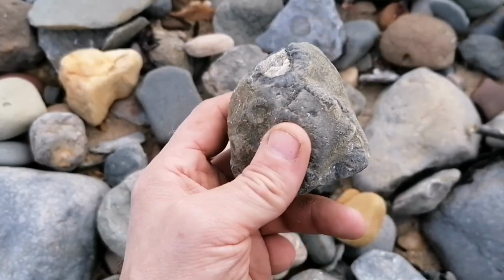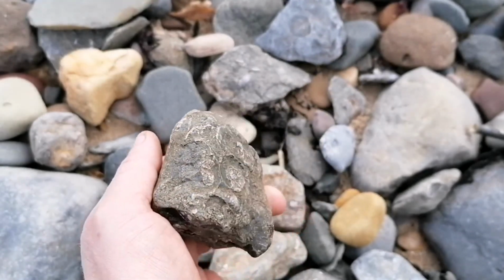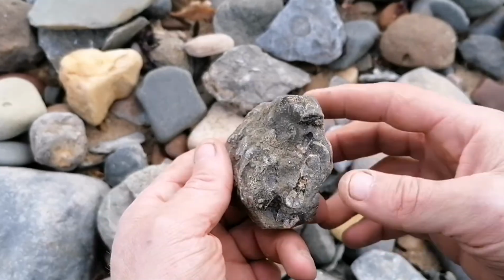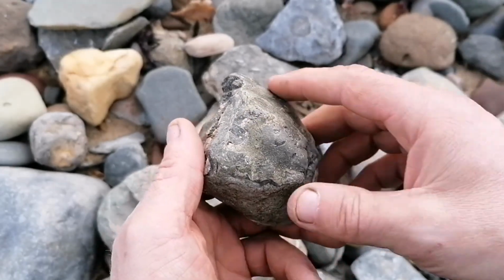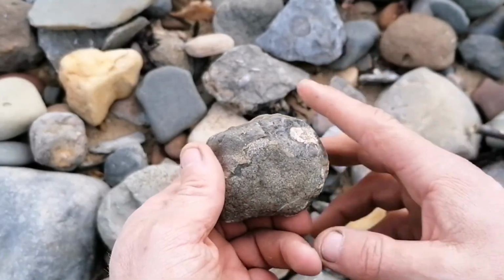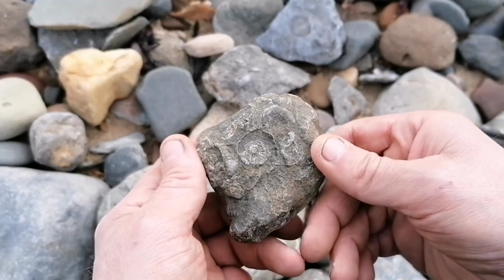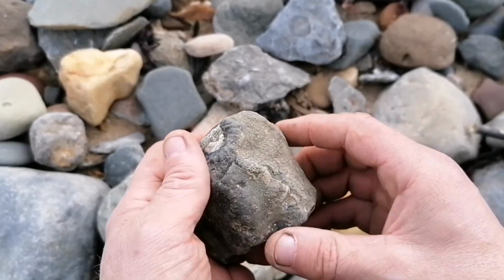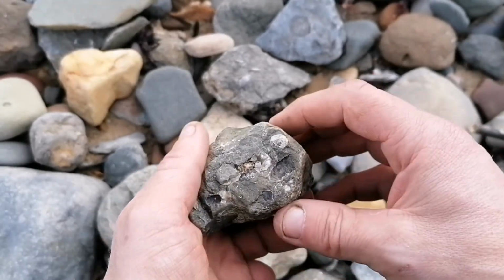I used to have quite a lot of this stuff, and I'm trying to rebuild my collection because I think it's awesome stuff. I'd never break it apart because all I've got is a hammer, and I'd probably end up causing more damage than good. But I love finding these. They're just packed with ammonites, and they make great talking points. Dead chuffed with that.